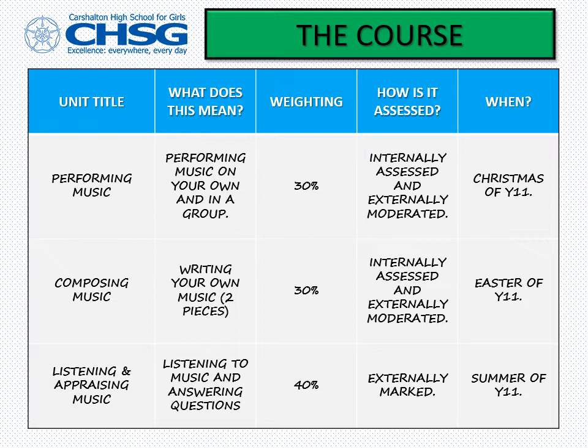However, the performing and the composing are done throughout the whole course. The performances can only be recorded in year 11 due to Ofqual, but the compositions can be done throughout the course. For the composing, you would have to write 2 of your own pieces, 1 to a set brief given by the exam board, and with the performing, you would have to do a solo and an ensemble piece. These are both internally assessed and externally moderated, but that is not for you to worry about.